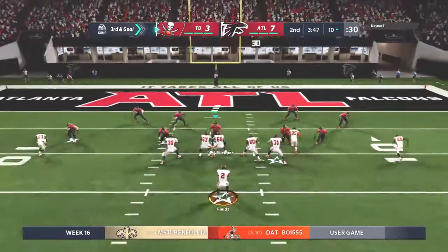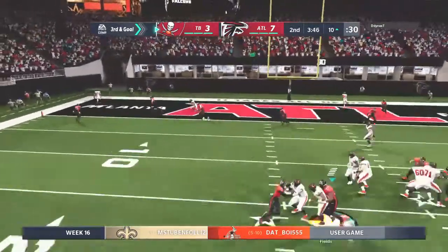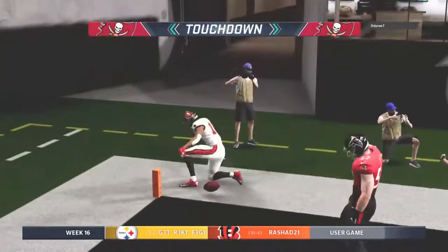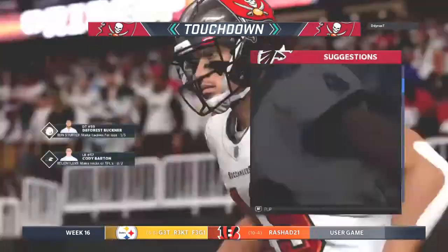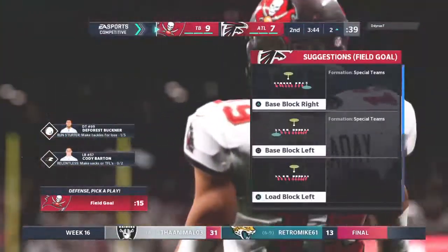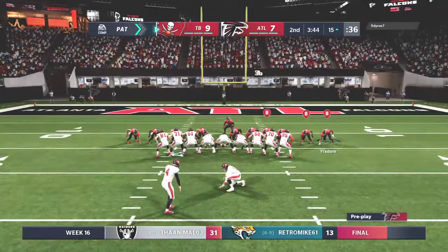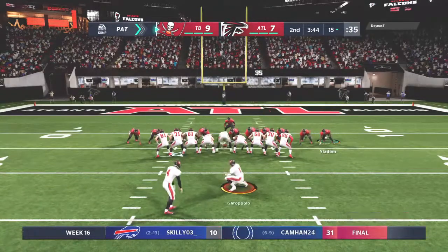10-yard line. From the shotgun, he'll look to throw. And he hauls it in for the Buccaneer touchdown. Touchdown, Tampa Bay. Kenny Golladay, his 5th touchdown now on the year. And the Bucs are going to retake the lead.